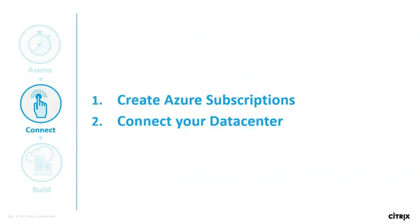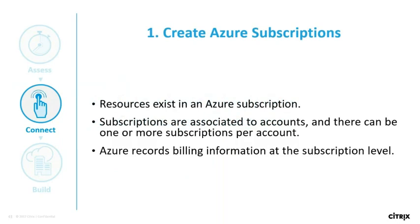Okay, so just talking about our connection, just very briefly going to talk around this. If you've got your Azure subscription, within that you have your resources that exist within your subscription, and the subscriptions are associated to the accounts. So you can have different subscriptions per account, and then you've got the billing down onto a subscription level.